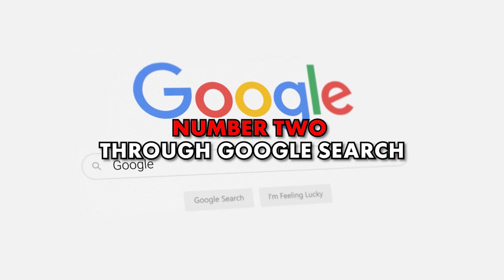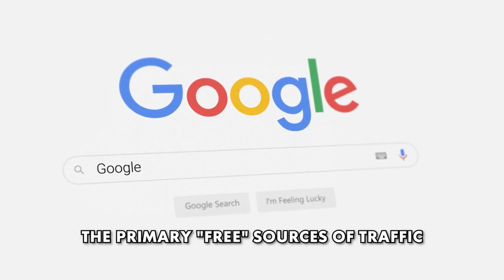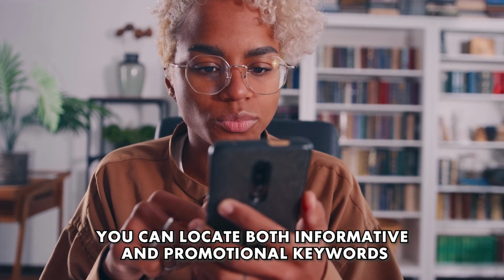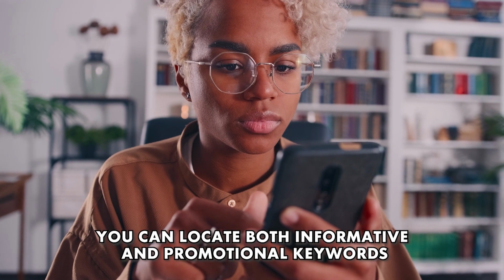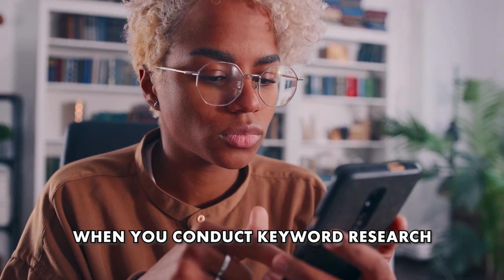Number 2. Through Google search. You can use Google search as one of the primary free sources of traffic by creating an affiliate website or blog. You can locate both informative and promotional keywords for the affiliate items you wish to market when you conduct keyword research.